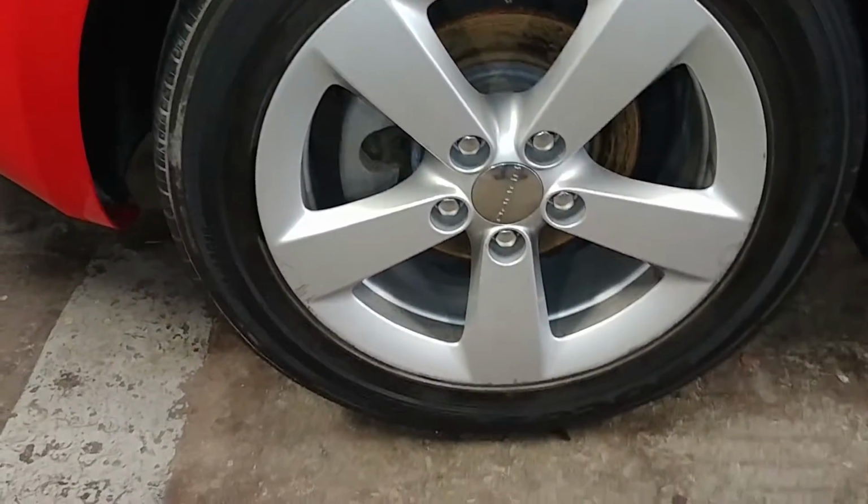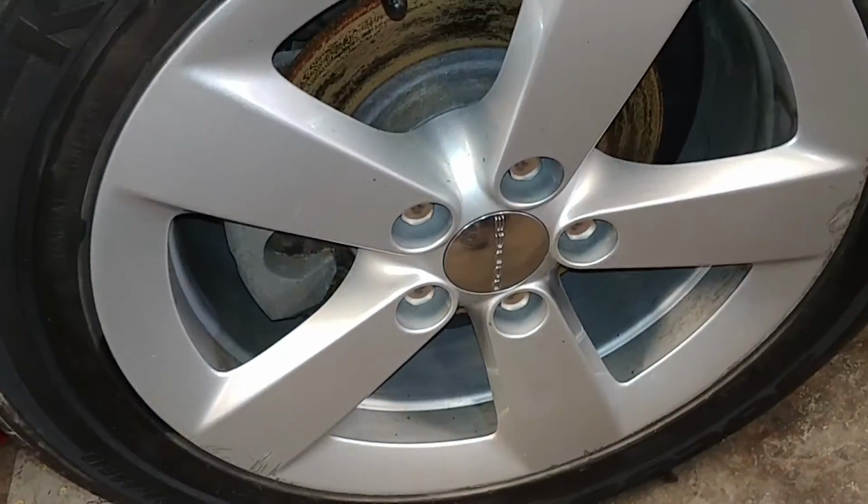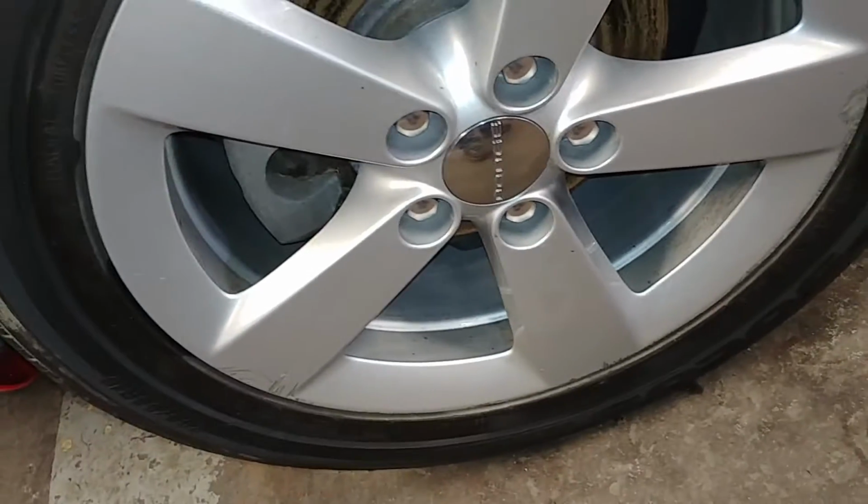Here's your rear passenger rim. I don't see curbing. Your tire thread here is under 4/32. Let me double check. Under 4/32. This door looks good. Here's the other side, the rear passenger seat, no holes, no tears, no rips.